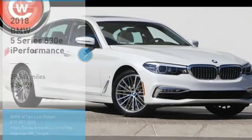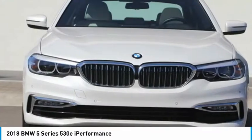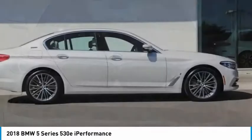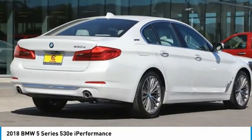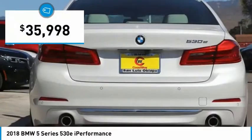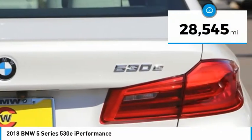The 2018 5 Series. The 5 Series incorporates bold styling cues that departed from BMW's traditional styling language. If you are looking for excitement and boldness, the 5 is for you and is priced below $40,000. This vehicle has less than 30,000 miles.